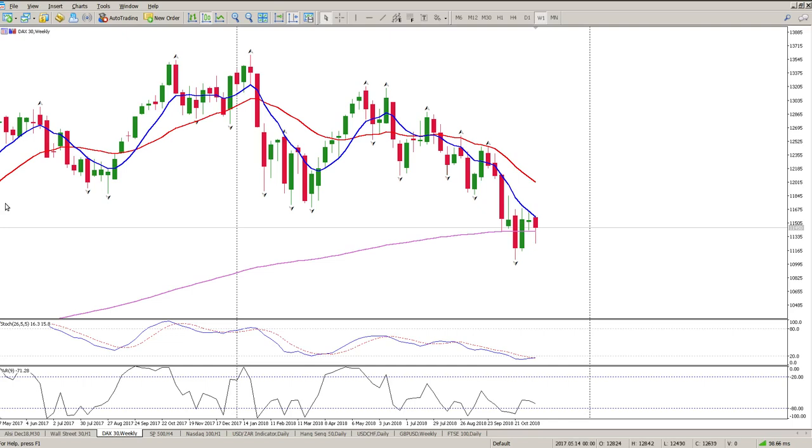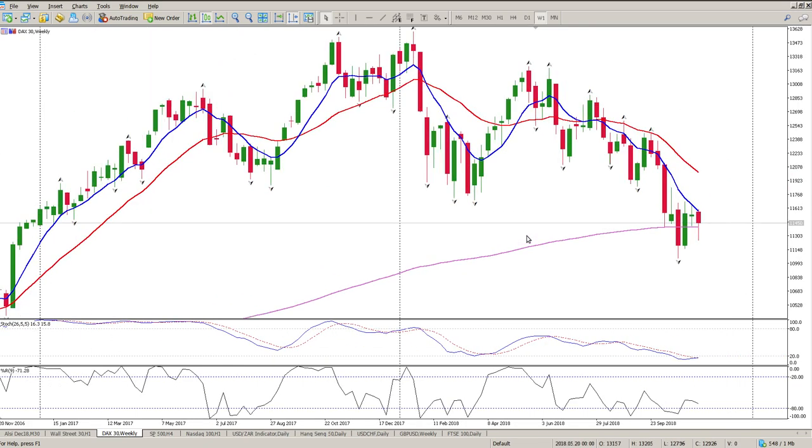Morning traders. So how do we trade the DAX this morning? I'm starting off on the weekly, purely because this weekly 200 EMA is clearly very much in play at the moment, and you can see the buyers are stepping in off it and looking to buy off it, which is a pretty interesting setup because of this big head and shoulders here.